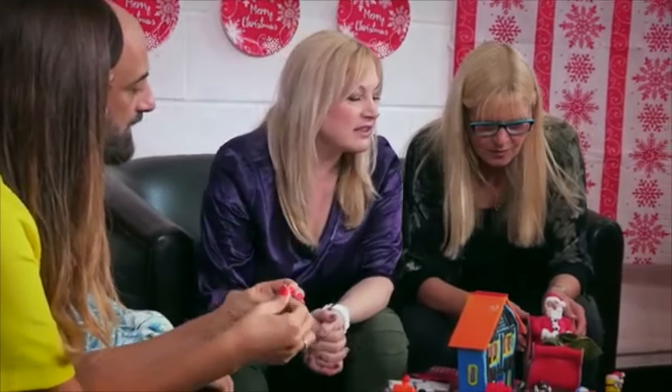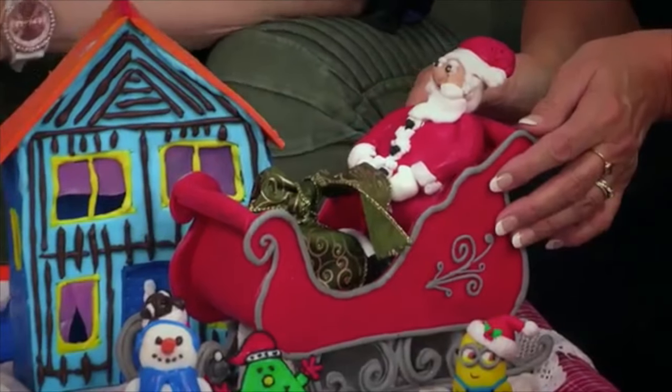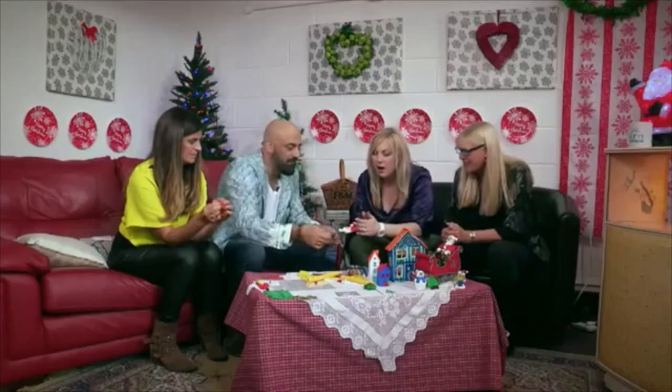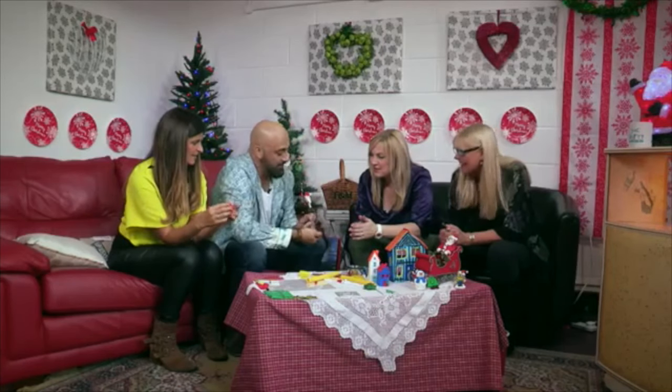Gosh, because some of these are really ambitious, aren't they? Some of them are. And the end of spoons. Yes, so you can put them at the end of the spoons.